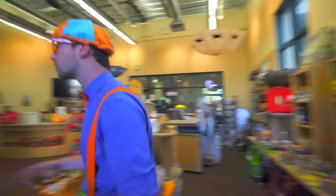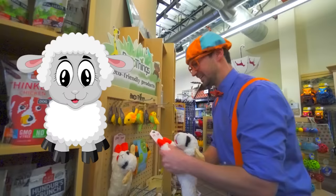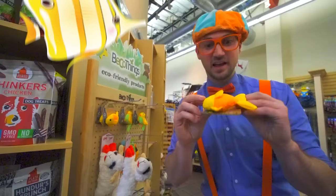Oh, look over here. Some toys. Whoa. This is called Lamb Chop. Ooh, and it looks like a little fish. I bet this is for a kitty to play with, because kitties love to play with fish.